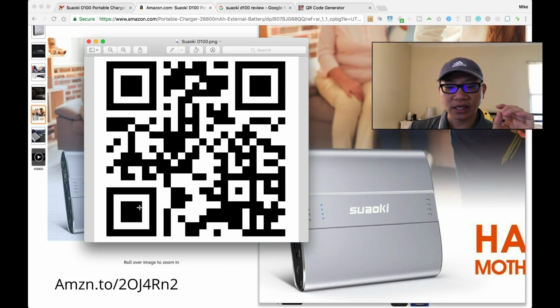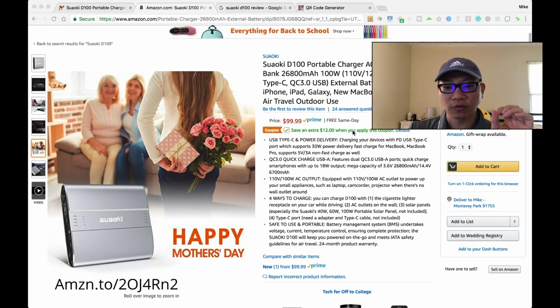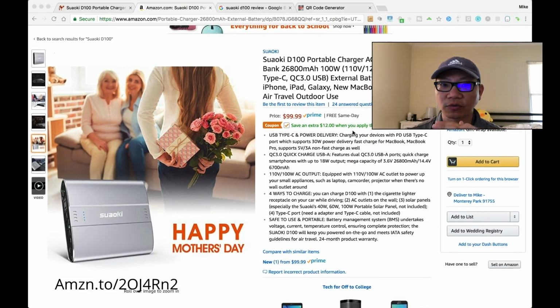Now, why does this make it a pretty good deal is this is an under 100 watt hour battery pack, which makes it okay for traveling, at least here in the United States, as a carry-on. And if you didn't know, you actually do have to carry on your lithium ion batteries with you. And this is right at the limit where most airlines are not going to have any problem with you carrying a battery pack of this size yet.